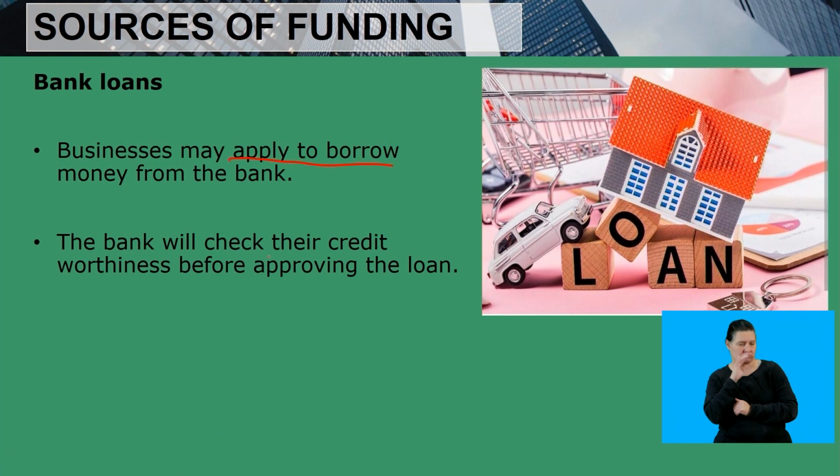The bank will check their creditworthiness before approving the loan. So before the bank can grant a business a loan, they need to do the credit check, checking how you pay your debtors as a business, so that they do not put themselves at risk of giving you money, knowing very well that you are not going to pay it back. You are a bad debtor.